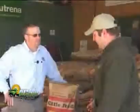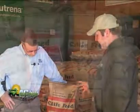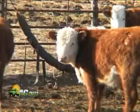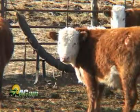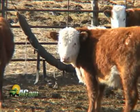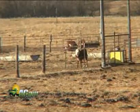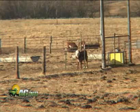All right, Wes, when we talk about range cubes and how to feed those in the pasture, the way that you'd implement those is you'd go out and figure up the total amount that you'd need to feed for that group of cattle, and then actually feed it on the ground in piles for those cattle to eat, correct? Yeah, and the nice thing about cubes is their large size. It cuts down on waste. The animal actually consumes what you're putting out there.